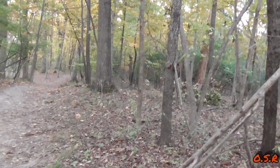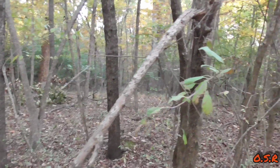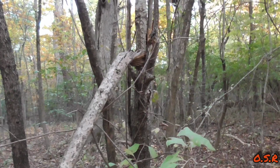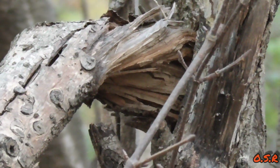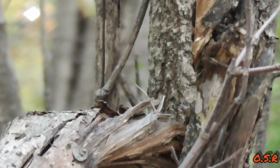Main research area, and right off the rip here, I spotted something. I'll show y'all. That's a twist right here. That's a serious twist, man.